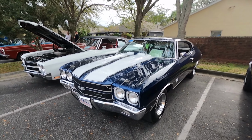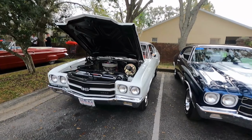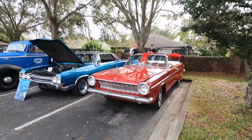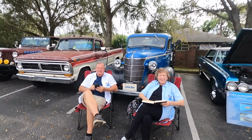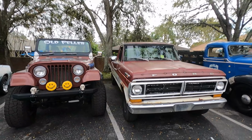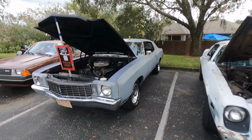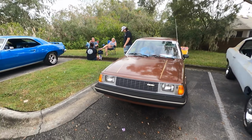67 Cougar, 70 Chevelle from Past and Present Motors that made the trip all the way around the lake with us. Another 70 Chevelle, Dodge Dart, Olds 442, I think it's a 63, Wayne and the little blue truck, Ford F-150, F-250, sorry, 71, Renegade, oh, Money Pit Camaro, Motley Carlo, and little Jane, she made it, yeah. 69 Firebird, looking like a TA. Beautiful car.